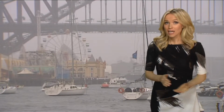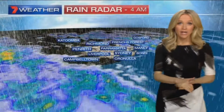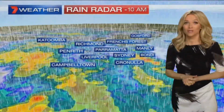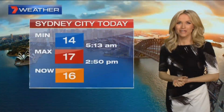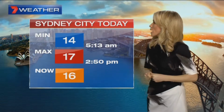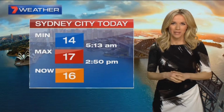Today, with winds gusting up to 124 kilometres an hour in the Royal National Park south of Sydney, it is shaping up as Sydney's coldest April day in 7 years. The rain was heavy at times, with the city and Frenchs Forest picking up 50 millimetres of rain since 9 o'clock this morning. Katoomba and Campbelltown had around 40 millimetres. Our top today was just 17 degrees, that's 5 below average. Right now it's sitting on 16 degrees with strong squally south-southeasterly winds.